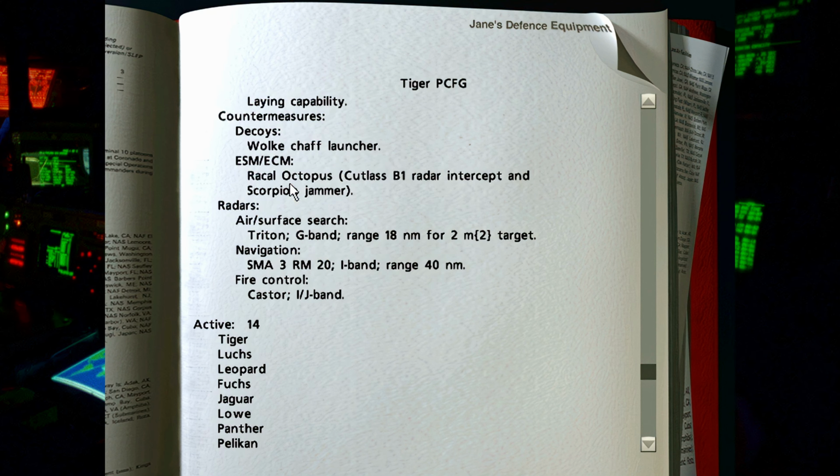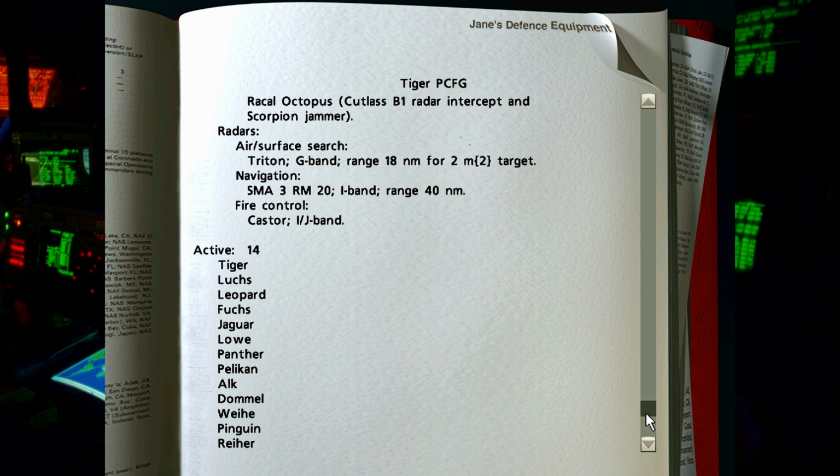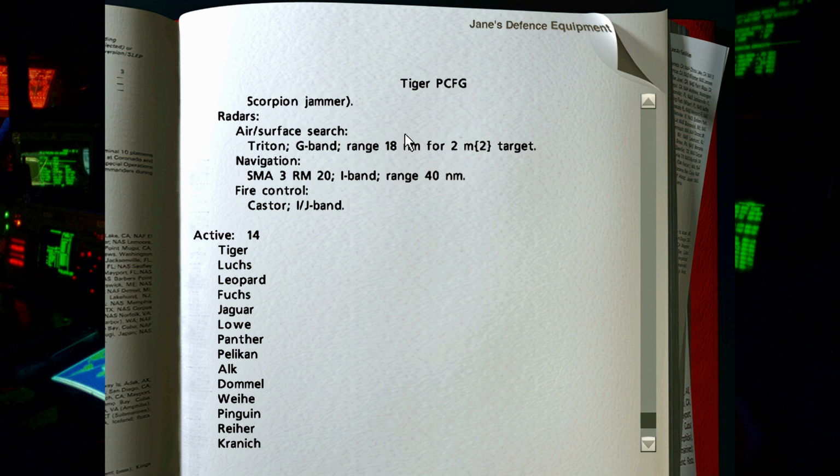For ESM and ECM, they have the Recall Octopus, or the Cutlass B1 radar intercept and Scorpion jammer. Radars: air and surface search: Triton, operating in G-band with a range of 18 nautical miles for a 2-meter squared target. Wow, that's really bad. Navigation: SMA 3 RM20 operating in the I-band, range 20 nautical miles. Fire control: Castor, operating in the I and J-band.